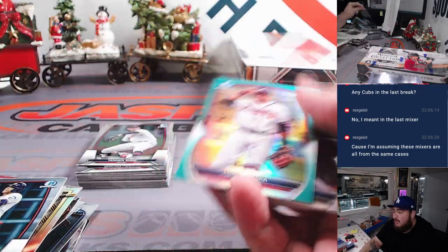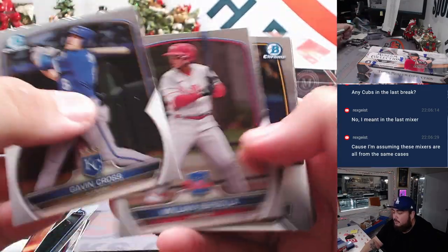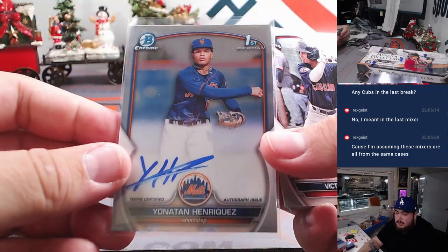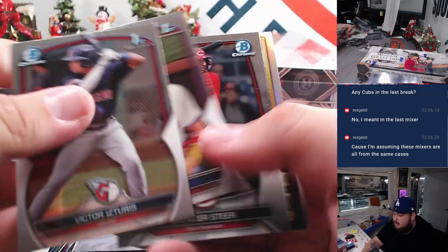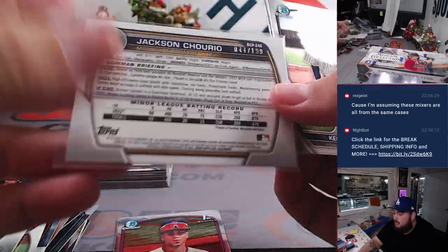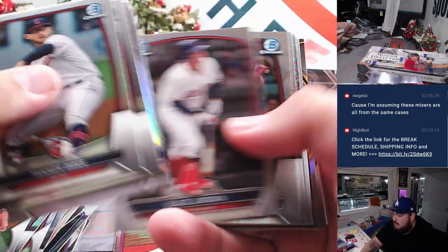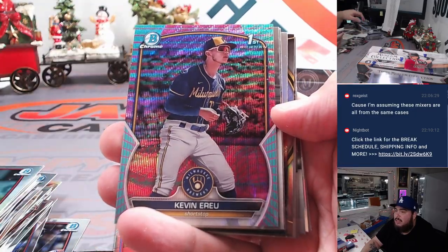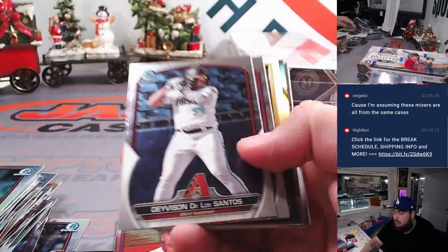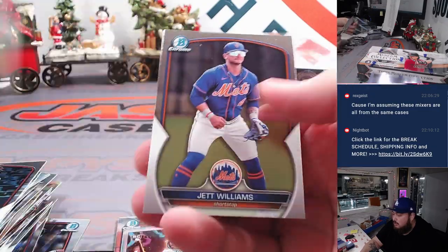And we got a Luis Guanipa. Nice. He actually sells extremely well. Braves Dustin. Out of 125. And we got a Jonathan Henriquez for the Mets. That's a Stephen Flat. Jackson Chirio. 189. And we got a Kevin Iru. Another one there for the Milwaukee Brewers. Corbin Carroll. There you go.